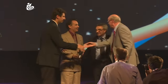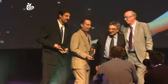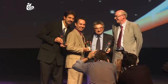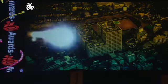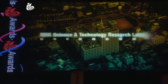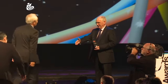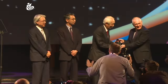The judges' prizes are the most prestigious. This year, IBC recognised the file-based workflow system FIMS and gave its Judges' Prize to the Advanced Media Workflow Association and the European Broadcasting Union. The highest award went to the Science and Technical Research Laboratories at Japan's NHK. IBC's International Honour for Excellence recognised the engineering brilliance at NHK for 80 years, including most recently Super High Vision.